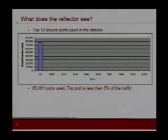When you look at the top ports that were used in this attack, you see something interesting. You look at this graph and you're like, wow, it's all DNS traffic, and that's what we thought too. And then we started looking at the math and something didn't add up. Less than 5% of the total attack traffic used destination port 53. The majority of it, 95% of it, was very well distributed across the 65,461 ports that were used.